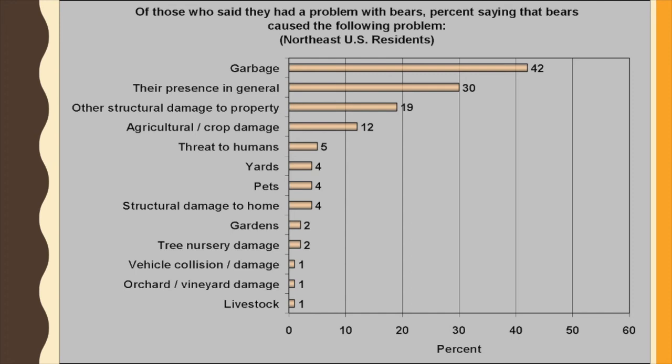Structural damage, agricultural damage, threat to humans is only 5%, yards, pets, and as you can see, it just goes down from there. So that top one is garbage, nuisance bears and garbage, and we've hit on this so many times in many of our other kids programs, and you all know too. But that's where one of the greatest things is: you guys watching this can help spread the word about how serious that garbage problem is for wild bears.